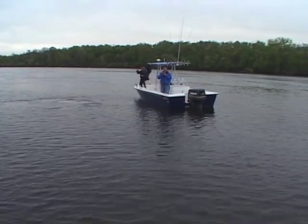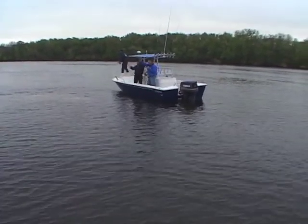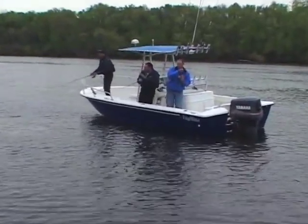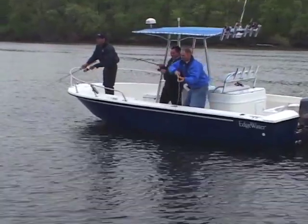Did you see that? Amazing. You talk about excitement. This is great. I sat toe-to-toe with that fish and just watched him. As my popper went one way, his head went that way. As I brought it back, he went the other way.